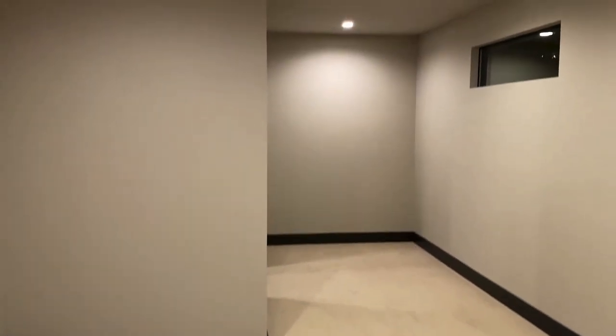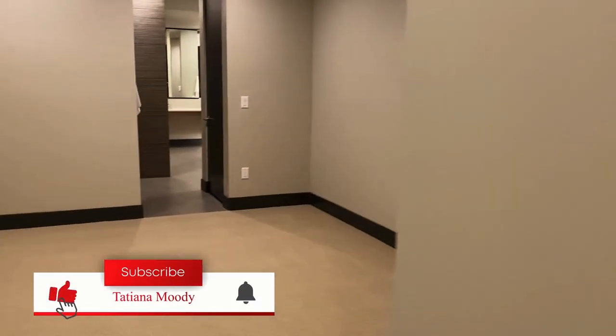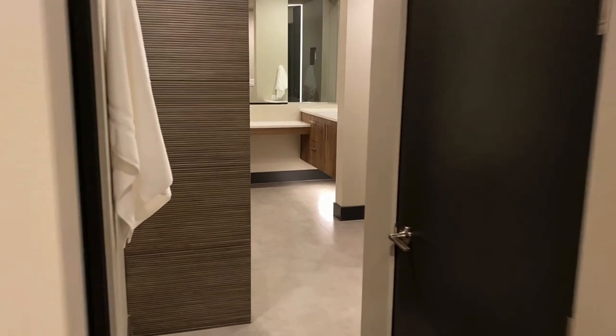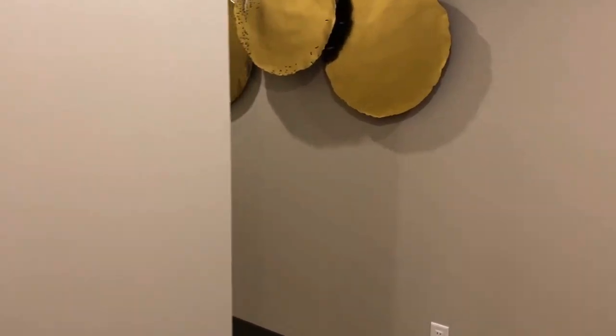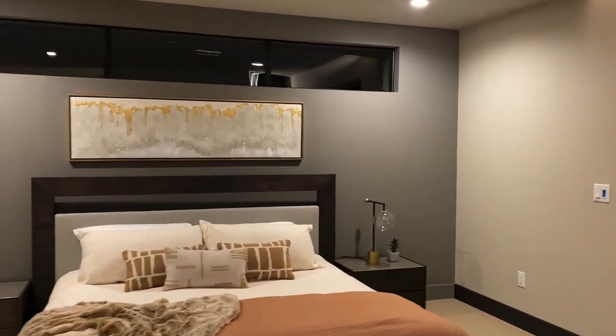And this is your closet. Welcome to your closet. Oh, goodness. I know for sure some bedrooms are smaller than this closet. Okay, let's go back to the bedroom. Here we are. I think it may be just a guest bedroom. I'm not sure.